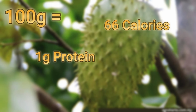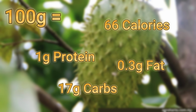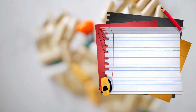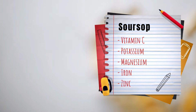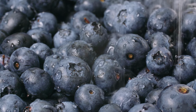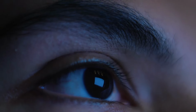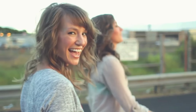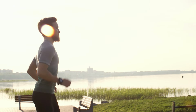In just 100 grams of soursop, you will find 66 calories, 1 gram of protein, 0.3 grams of fat, and 17 grams of carbs. Soursop also contains vitamin C, potassium, magnesium, iron, and zinc. Like most fruits and vegetables, soursop is also a great source of antioxidants. They may help to improve the health of your eyes, relieve stress, improve your gut health, improve your skin, your hair, and boost your immunity.